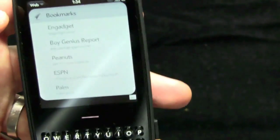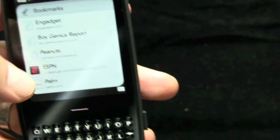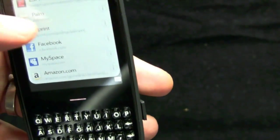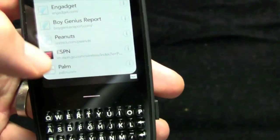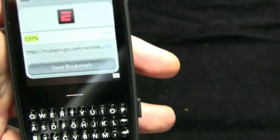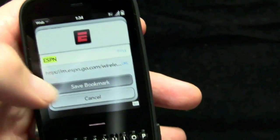we'll go back to the bookmarks. So you can go visual bookmarks on your start page for a new web browser card, or here just a list of bookmarks. Some of them were pre-installed, some of them I added, some of the tech blogs I read, Peanuts I read every day, whatever. If we go to information, you can edit the information on a bookmark.